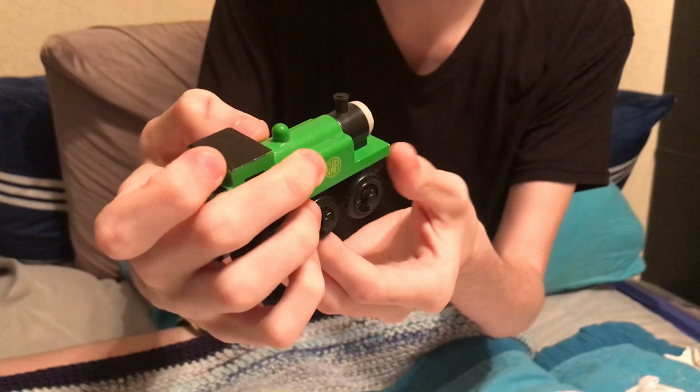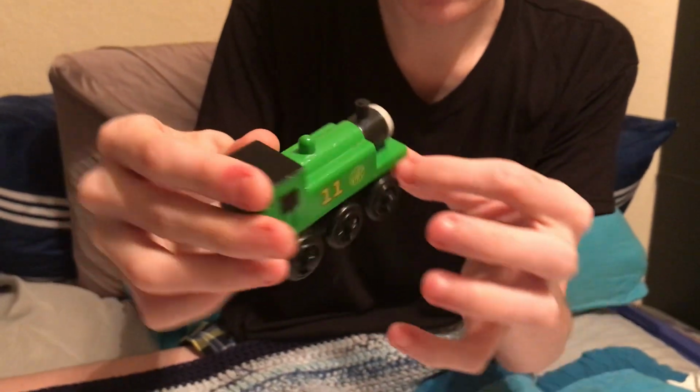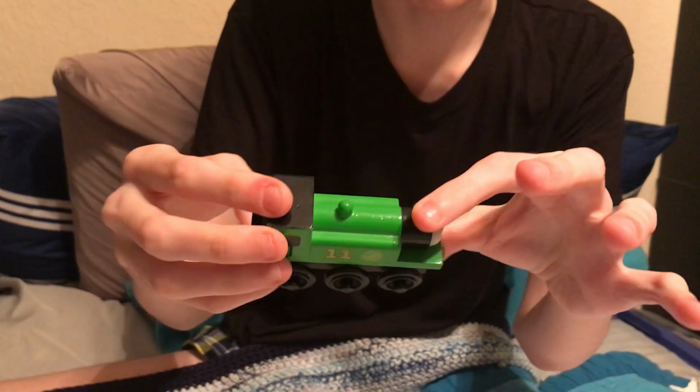But there are some people who really do take good care of this. Like, I'm super happy that this wooden railway Oliver here is in really good condition. I did also find a couple other trains in good condition, like Murdoch and Scarlowy, which I'm super happy with. Though I do wish there were some other trains who were in good condition.